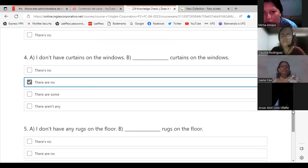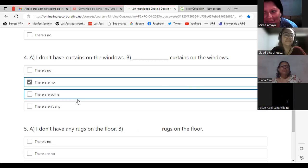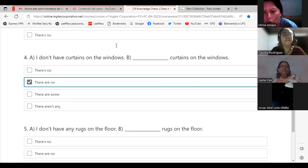But, yeah, I don't have, ¿cómo se pronuncia esa palabra? Good question. Es difícil, no es difícil, pero sí es complicadito un poco. Es curtains. Curtains, como que cortar el curtains. Curtains, ya se lo voy a escribir acá. But, no worries, my friend, se lo voy a escribir. I don't have curtains.